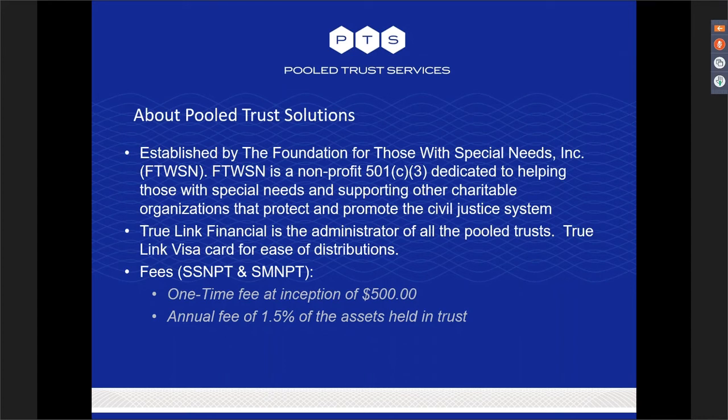And as part of that, a TrueLink Visa card is made available to participants in the trust that they can use for general day-to-day expenses. Instead of having to make a written distribution request every time they need money, they've got a credit card that they have access to. And that's a really unique feature, because for most clients, if they have a trust in place, they're going to be dependent upon checks from the trust or written distribution requests, whereas our clients have access to the TrueLink card.